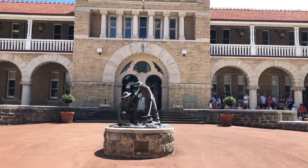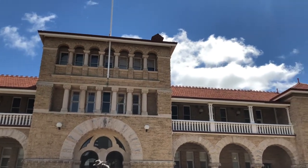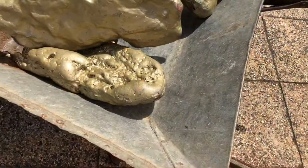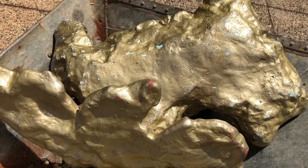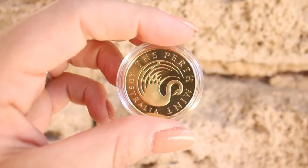Perth Mint was founded as a colonial branch of the Royal Mint in 1899 in response to the greatest gold rushes in history, which began near Kalgoorlie in 1893. Its primary purpose was to refine gold discovered in Western Australia's eastern goldfields and turn it into bullion bars and sovereigns for use throughout the empire and beyond. The Perth Mint story is a uniquely Australian one.